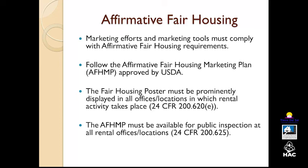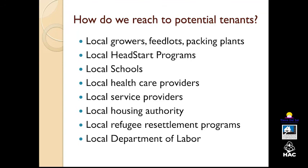Your advertising, is your advertising informative? Is it sufficient? Where are you posting it? Who is least likely to apply? Are you reaching out to those that are least likely to apply? And how are you reaching out to them? These are all things that are very important in the affirmative fair housing marketing plan, and knowing what type of residents you are actually target marketing.